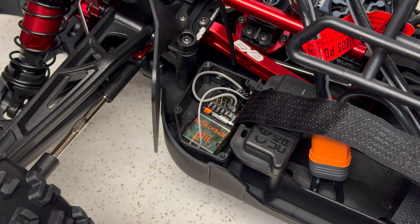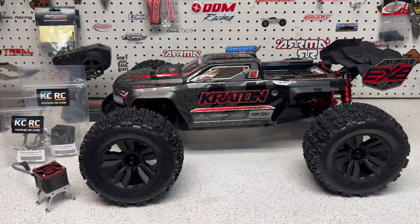And that's when I'm actually trying to test something and really pushing the truck. All right, guys, there you have it. The Arrma Kraton 6S EXB RTR.